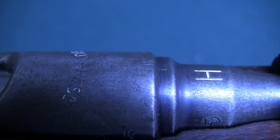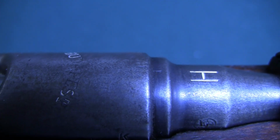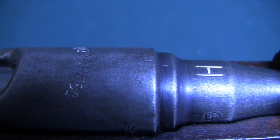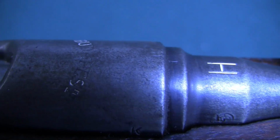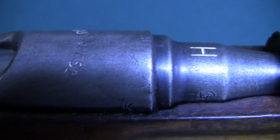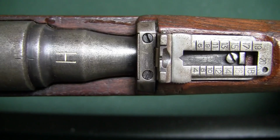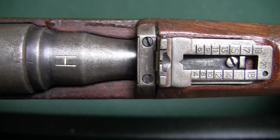The H is the symbol that they used on the guns modified by either the Bulgarians or Hungarians. So that's the only one I found with an H. I think I had a rifle with an H on it years ago when I was a teenager.